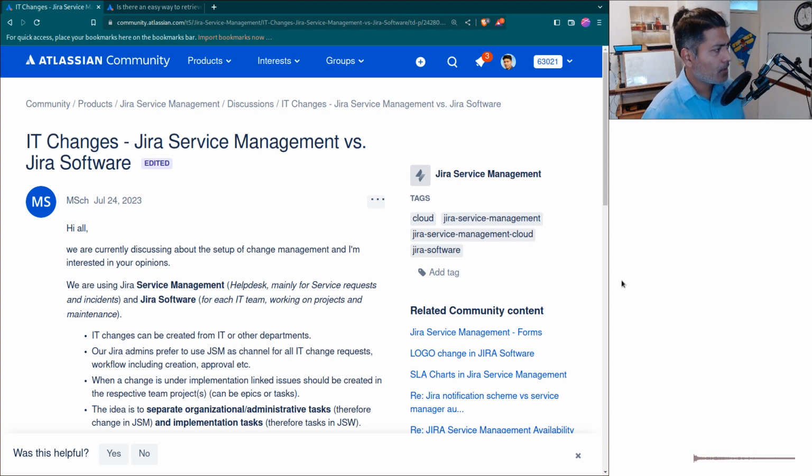Anyways, so this question, IT changes, Jira Service Management versus Jira Software, is a very common question that people ask in different ways, but the answer is always the same and simple. But the background or the context is actually very important. In this case, this user is saying that we are currently discussing setting up change management. So we're talking about change management here.